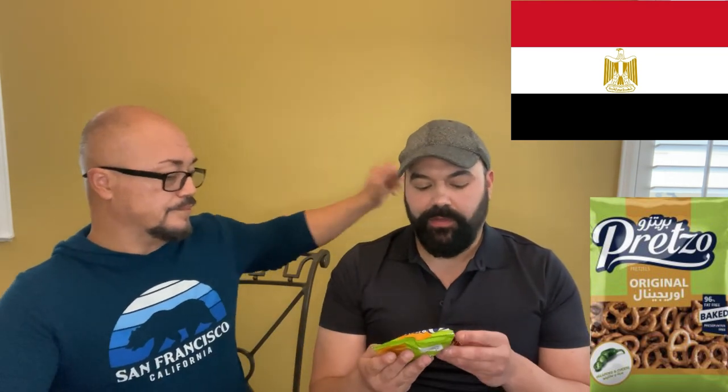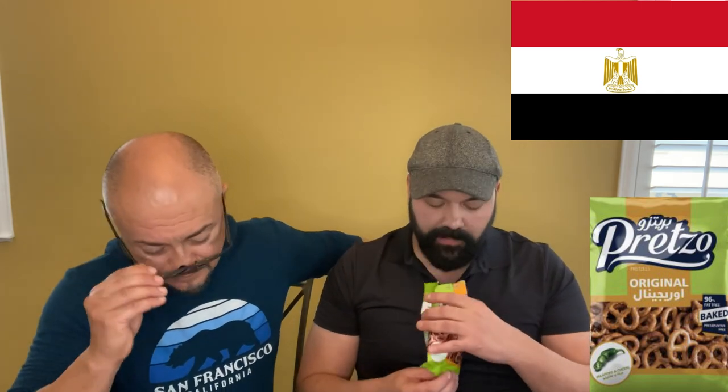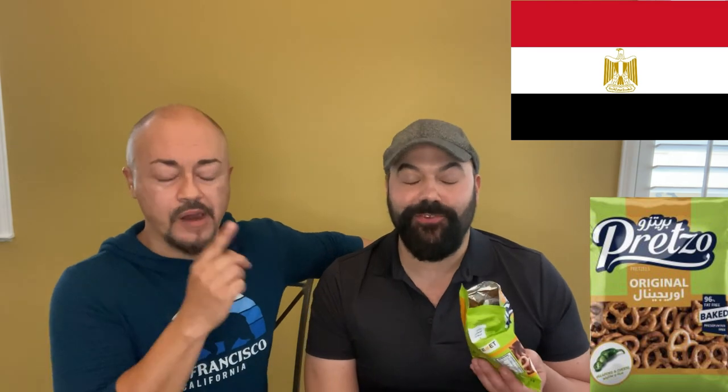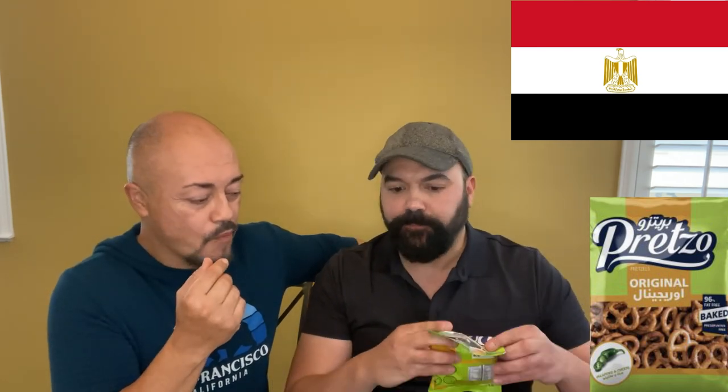So I'm expecting something cheesy and very hot. And these are 100 calories. Oh, they're pretzels. Doesn't smell like anything. The jalapeno is there, right there. I like that flavor. It's the taste of the jalapeno, but not the spiciness of the jalapeno. It's very mild, not as spicy, but the flavor is there. As soon as you put it in your mouth, jalapeno. Good? Okay, yeah.